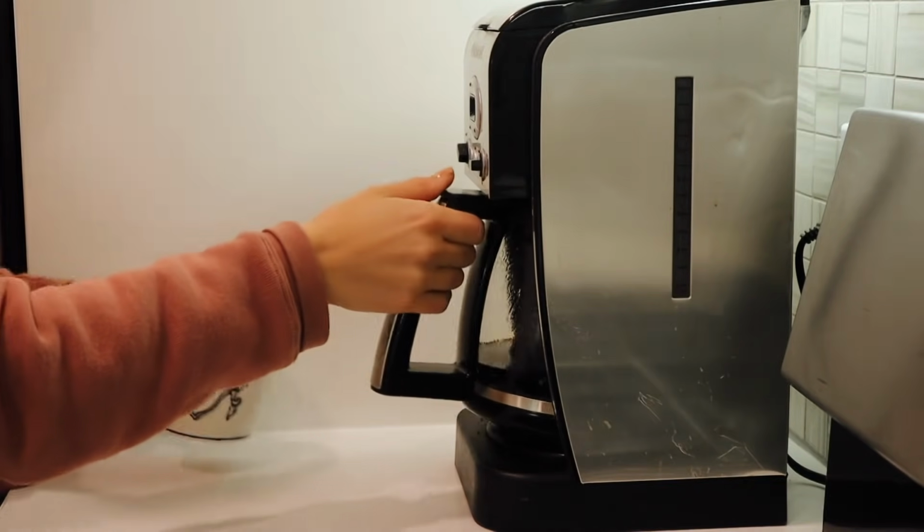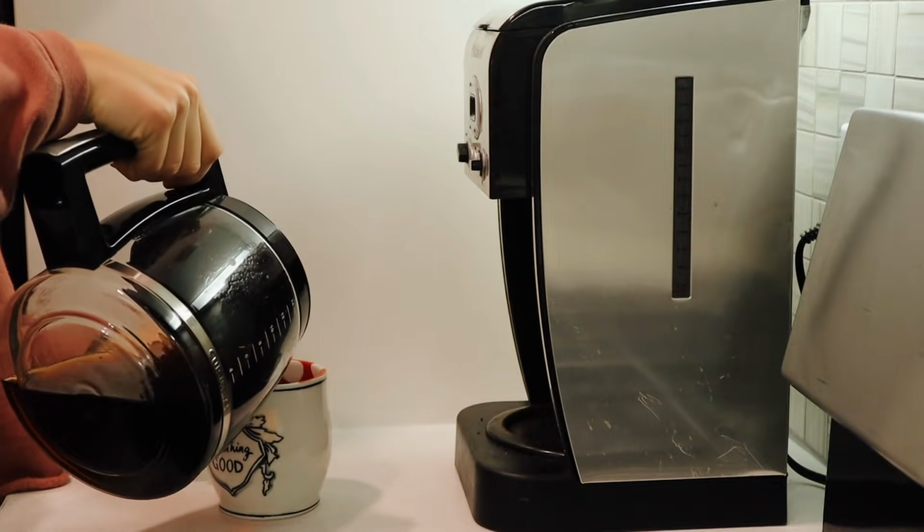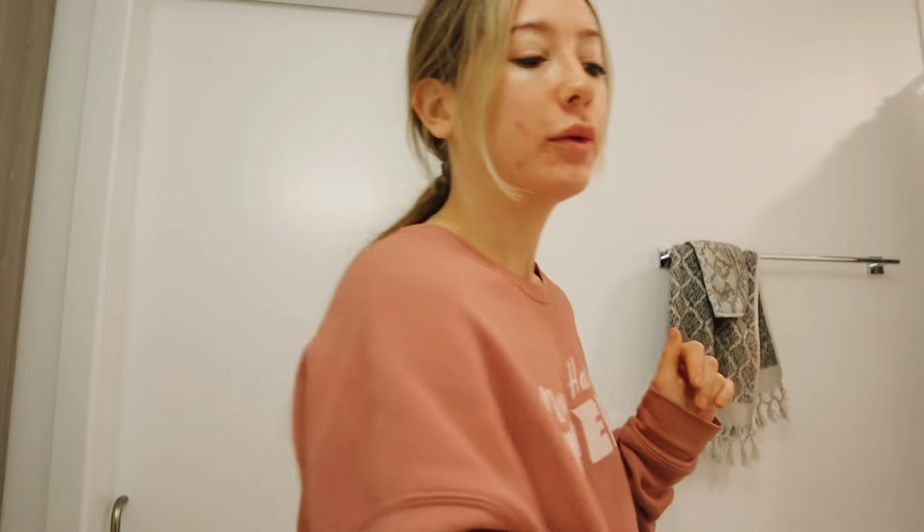I just brewed some coffee. So first thing I always do in the morning is drink coffee besides drinking water. What is better than fresh, hot, brewed coffee in the morning? Sarah would say Diet Coke, but that ain't me.